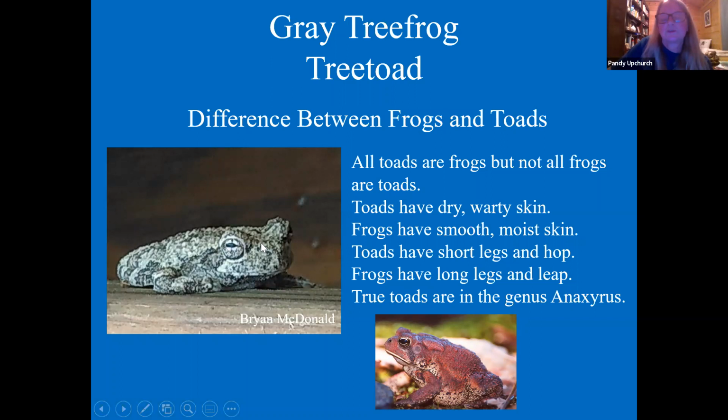toad. You have things like the tree toad here. If you'll notice, they all have a large belly and they all have to hop because they've got short legs. And so that's how they get the name toad when they're truly not toads. Things that are frogs and are known as frogs have long legs and they leap. But again, our true toads are in the genus Anaxyrus, that old genus Bufo.